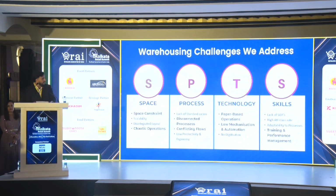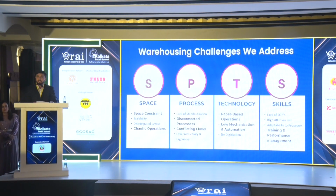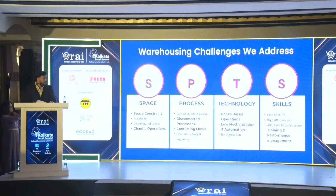And in terms of technology, India is a country where warehouses are known as go-downs, for that matter of fact. But we want to change that term and properly introduce fulfillment centers and distribution centers, and redefine the overall infrastructure of warehousing in India. And with skills as well, training of employees is very, very important.